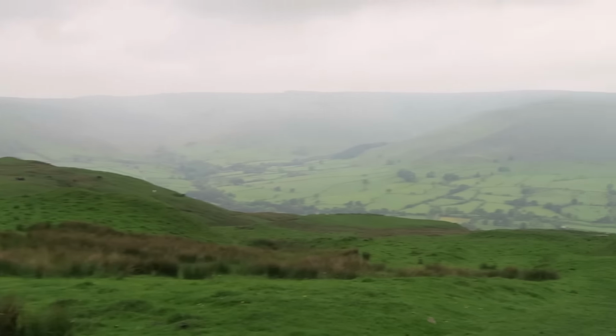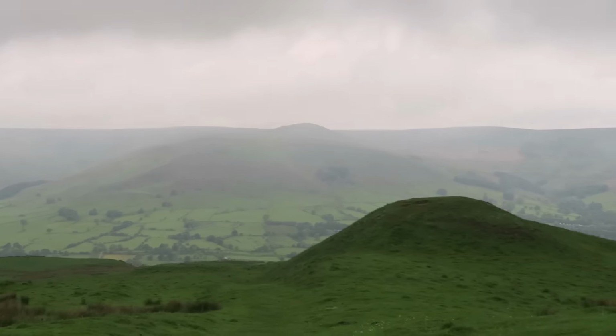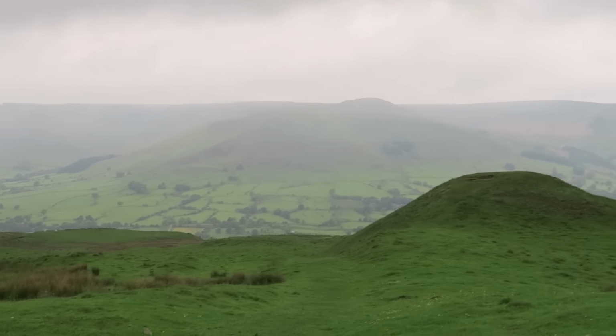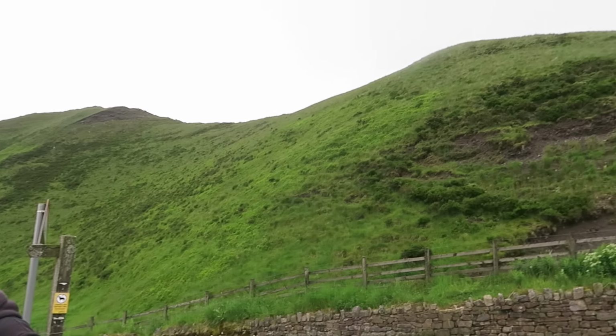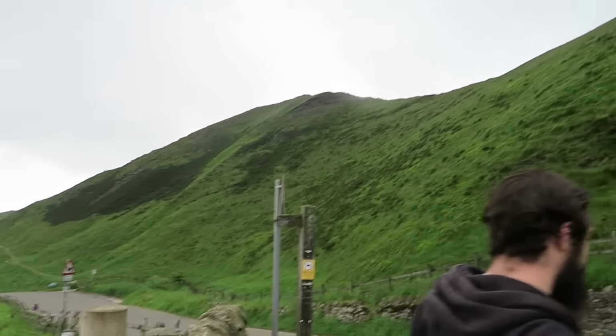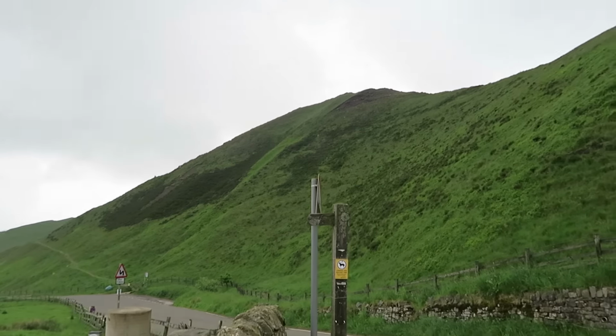Look at that view. That's amazing. It looks a bit foggy though. All that to climb up. I'm kidding. We're not climbing up there, guys. But we are looking for a smaller one to climb. Well, not a smaller one, just a less steep one to climb up. Because that is literally like you'd fall backwards.